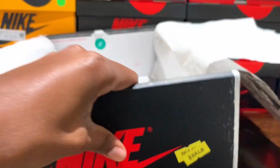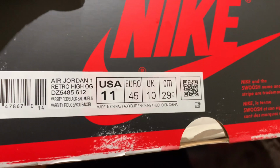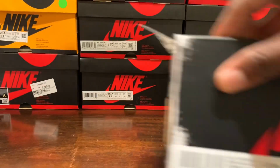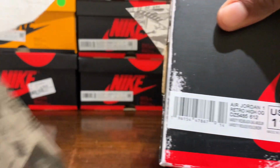And then we got the retail box right here. As you can see, way bigger box. Let me see if that color matches up. So this is varsity red black sail muslin, made in China, and this one is varsity red black sail muslin, varsity red.